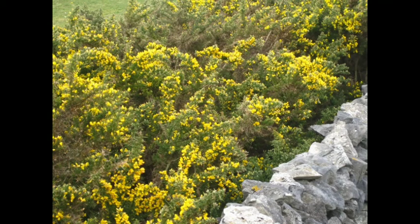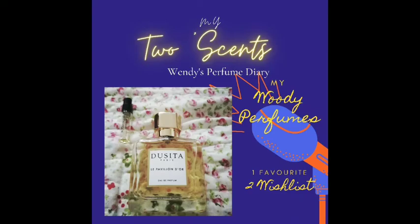I personally don't get too much of a sandalwood from here, but there is a cedary oakiness that kind of grounds this whole fragrance. So this is what I like about this fragrance, Le Pavillon. And it's also the first woody fragrance that I think made me fall in love and made me want to search for more woody fragrances.